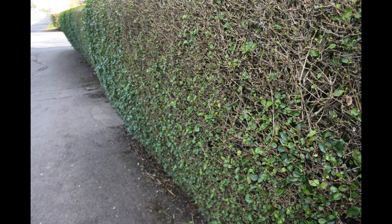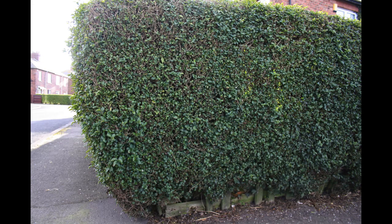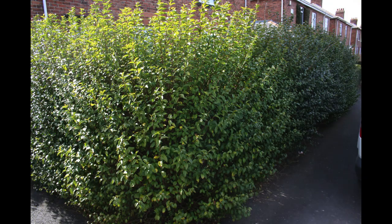And that's because the majority of people in the UK allow their hedges to belly out and become V-shaped or U-shaped, so that they're thicker at the top than they are at the bottom, and that's completely the opposite way around. They're supposed to be A-shaped, a bit like a dry stone wall. If you've ever looked at a wall on end in a farm boundary, they're generally A-shaped.